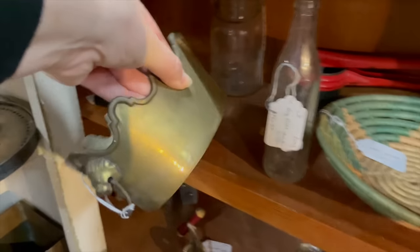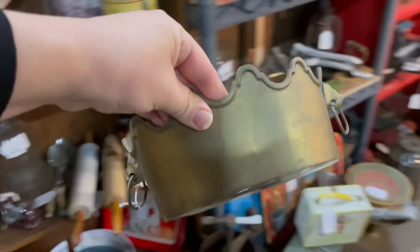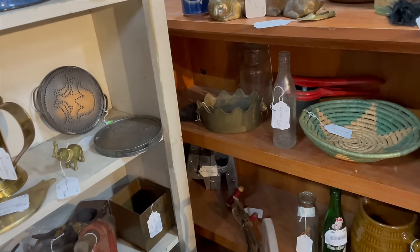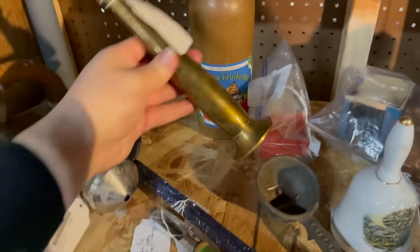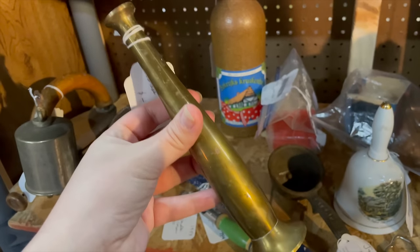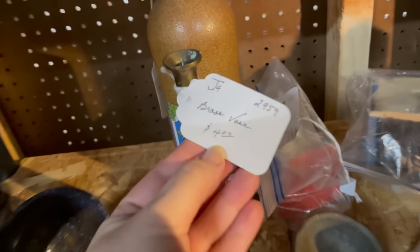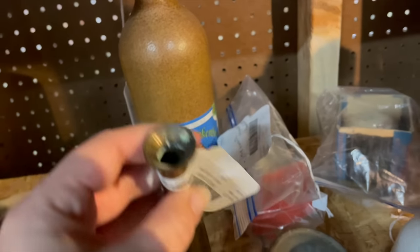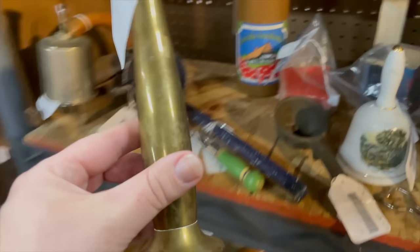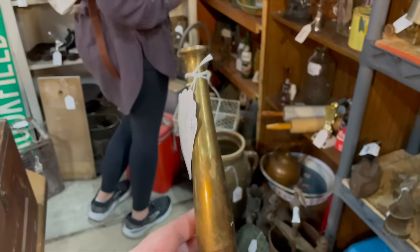I like this brass piece. It's actually not a bad price for someone that's gonna buy it and put it in their house. It's an interesting brass vase. Almost looks like trench art. It says it's a vase for four, but it could be a candle holder too. It looks like there's a little bit of wax or corrosion there. I like that though. I do too.